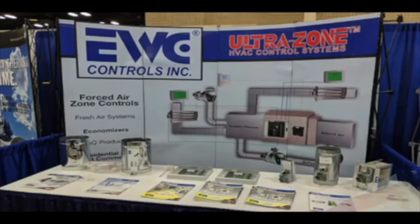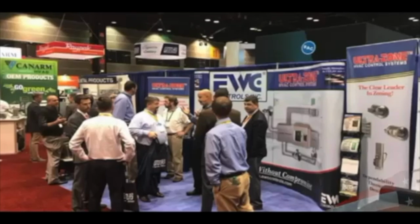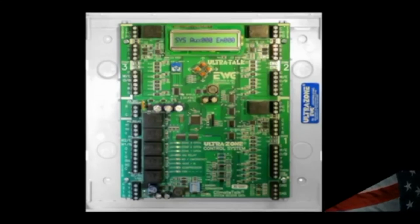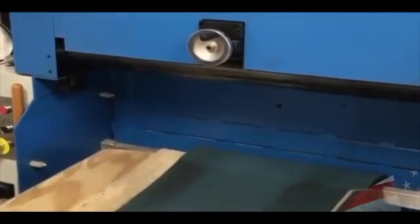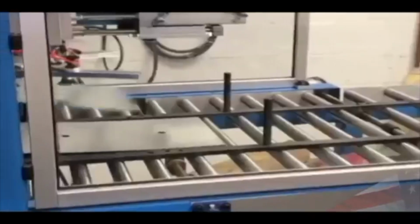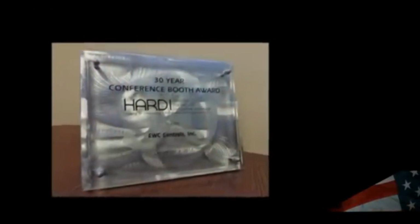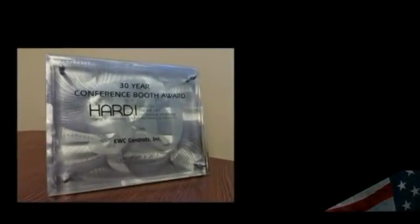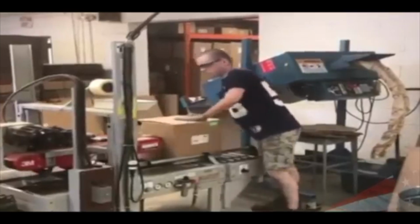Since then, EWC has been a pioneer in the forced air zoning industry, designing and making communicating products for Daikin, Goodman and Amana, Rheem and Ruud, and also making dampers for Trane and Carrier. This has made EWC the leader for manufacturing comprehensive and quality zoning products for the majority of the industry. EWC has won many industry awards for engineering and vendor excellence and has never had a back order in 56 years.